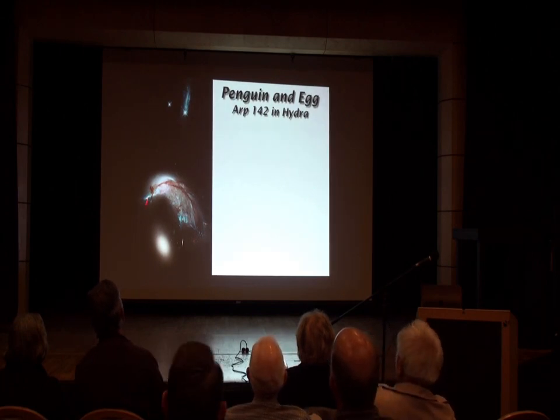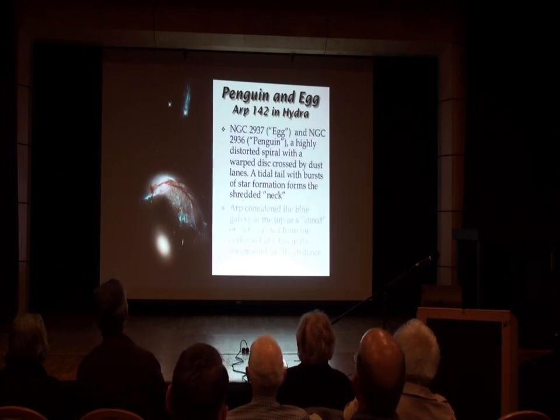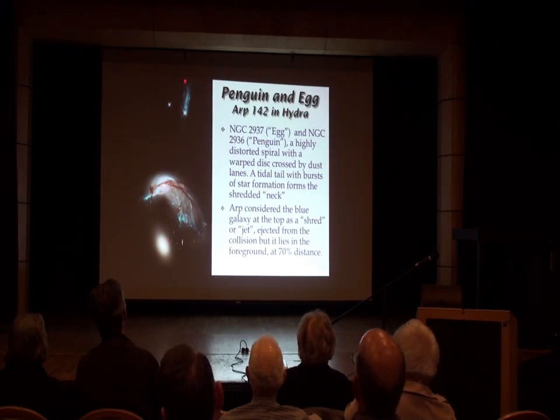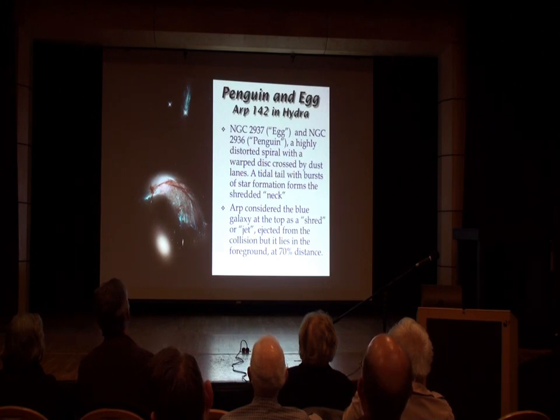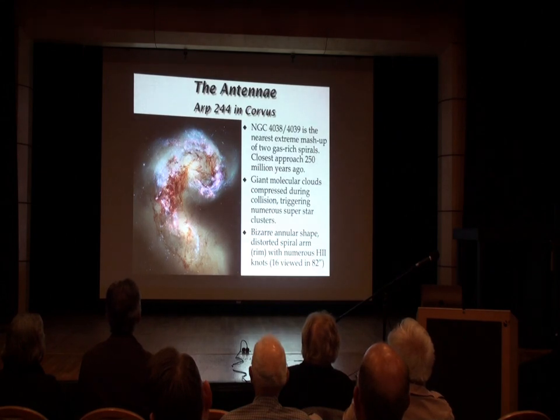Here's another one. It's called the Penguin and Egg. And see this blue streak? Well, Arp said that streak was ejected from this interaction. That's how we interpreted it. But it turns out this galaxy is actually in the foreground. It's only 70% the distance of the other two. So we know it's not part of the interaction. This, by the way, is dust crossing the top galaxy.